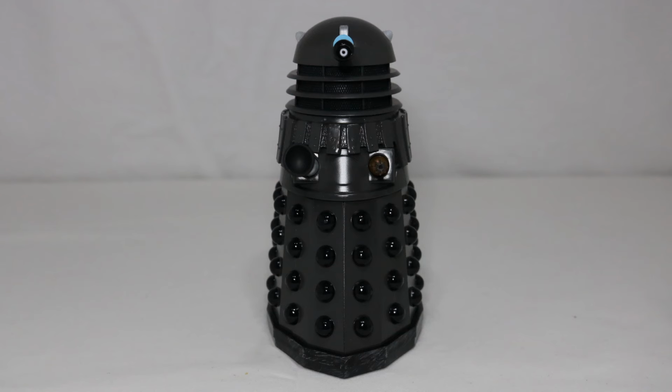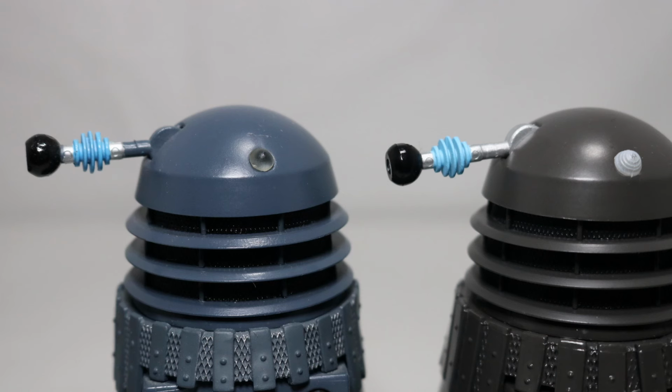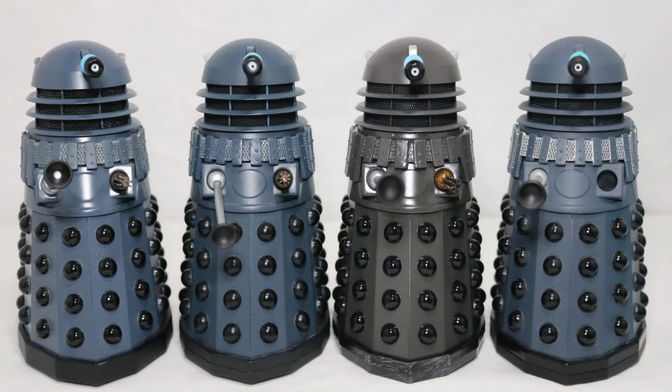The new Dalek is painted in gunmetal grey, which looks really nice, far better than that older colour used on previous versions. The only other differences are the lack of grey on the eye stalk, lack of silver on the mesh, and the scratched worn fender.